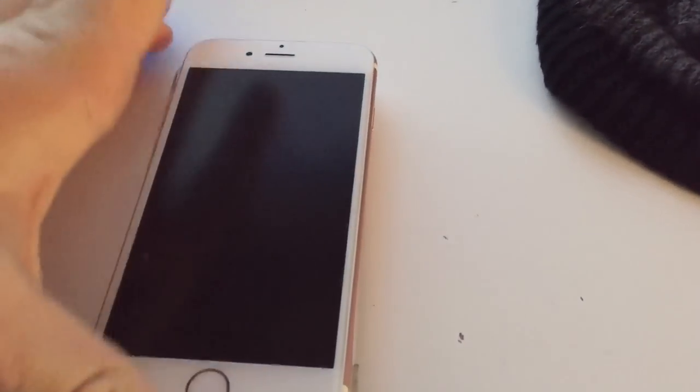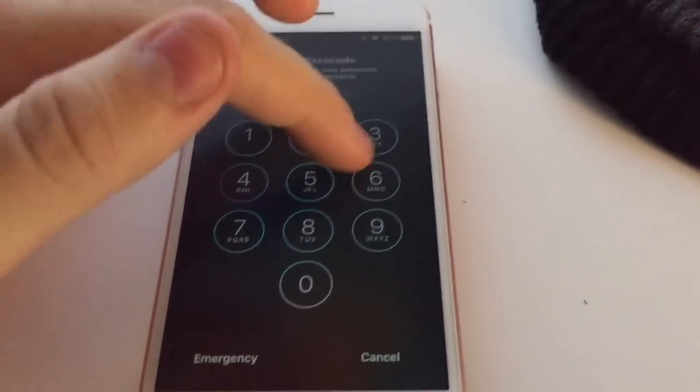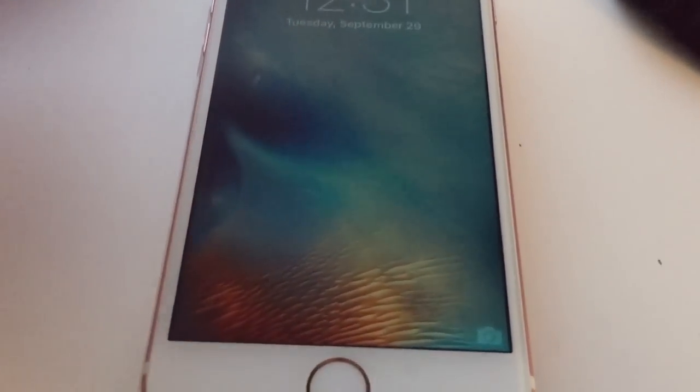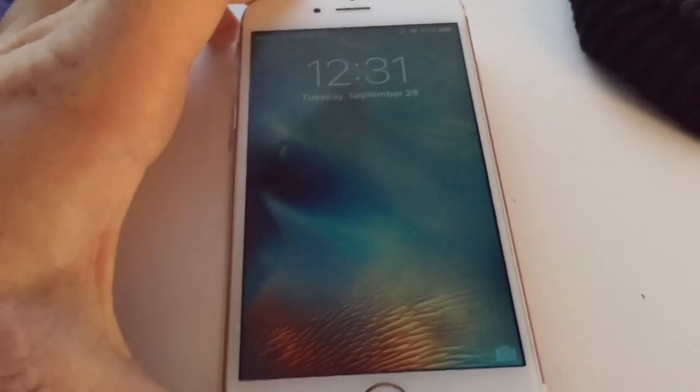I think that works with other iPhones though, because I remember I had the same issue on my iPod years ago, and that kind of worked, but I don't know. I've never seen it where it was still powered on, still active, just the display wasn't working. But it looks like it's functioning right now. I don't know the password, so I'm not going to try, as it's not my iPhone.